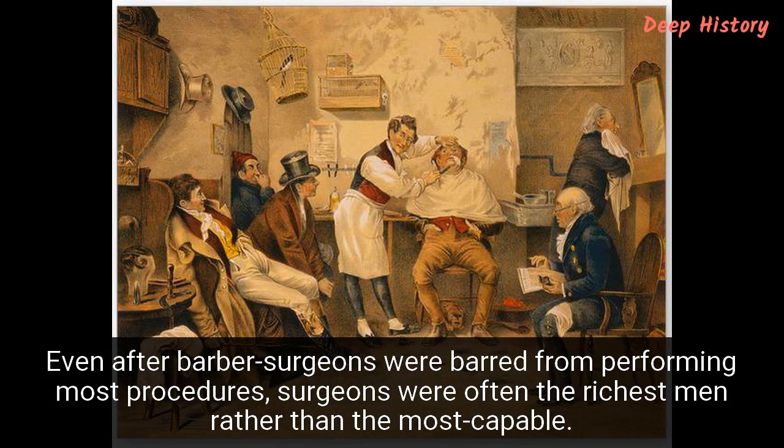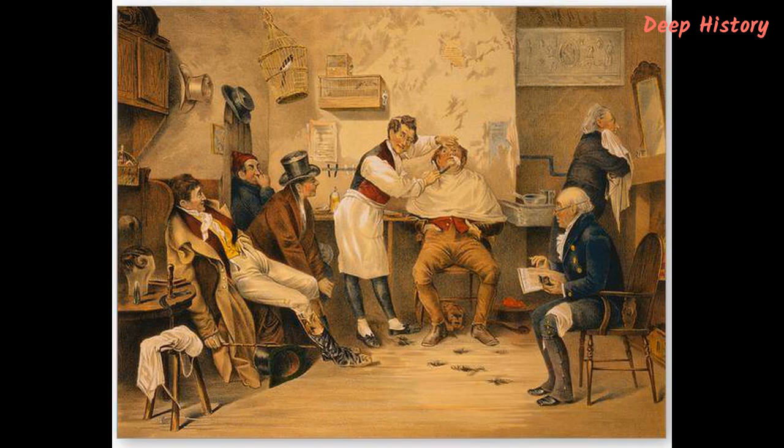Number 18. Even after barber surgeons were barred from performing most procedures, surgeons were often the richest men rather than the most capable. It was only towards the very end of the Victorian era that surgeons became respected medical professionals. Prior to this, they were seen more as butchers than as learned physicians, and understandably so, given the techniques many employed to cure their patients.